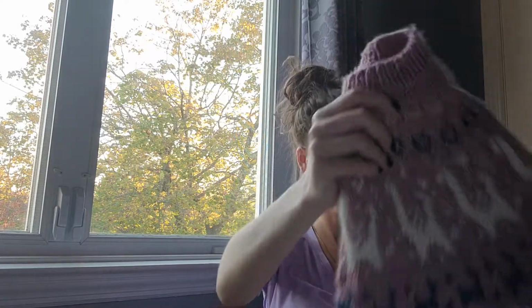I wore it the second day of Rhinebeck because the first day was quite hot. It was like in the mid-70s. So the second day I wore it and it was perfect. It was really cold out and I thought it was absolutely perfect. So that's my finished sweater that I may or may not have shown you.